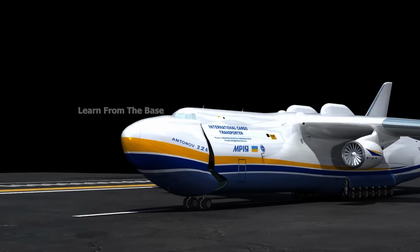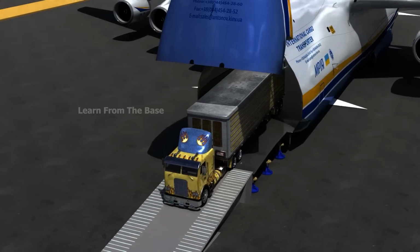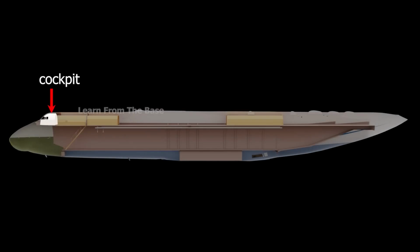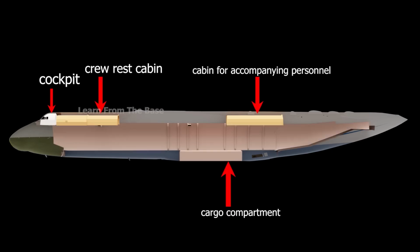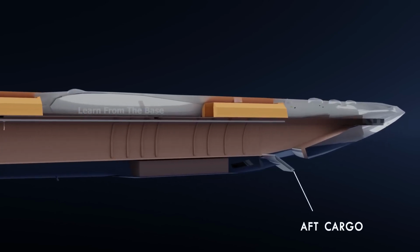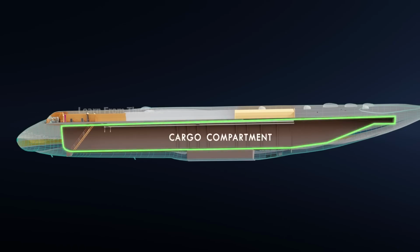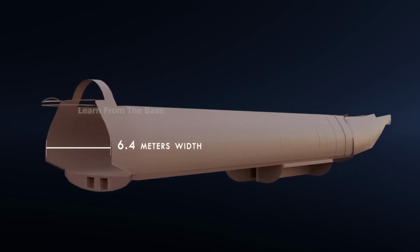The nose of the aircraft is a cargo door, which allows maximum loading size of cargo. The upper deck has a cockpit, crew rest cabin, and cabin for accompanying personnel, and the lower deck is the cargo compartment. It also has an aft cargo door. Right here is the cargo room. The cargo compartment measures 43 meters in length, 6.4 meters in width, and 4.4 meters in height.